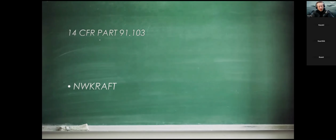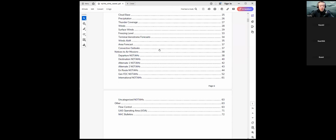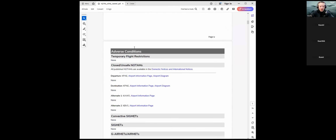14 CFR Part 91.103. Every time we fly, we're going to brief this checklist here, and so we're going to start today. N stands for NOTAMs, or notices to air missions, and W stands for weather. And I've already got a weather brief pulled up for us, and it looks like we do have a couple of airmets. Here's our table of contents. If you want to jump to something specific, you can go through here, but we're just going to go from top to bottom. There are no TFRs, or temporary flight restrictions.